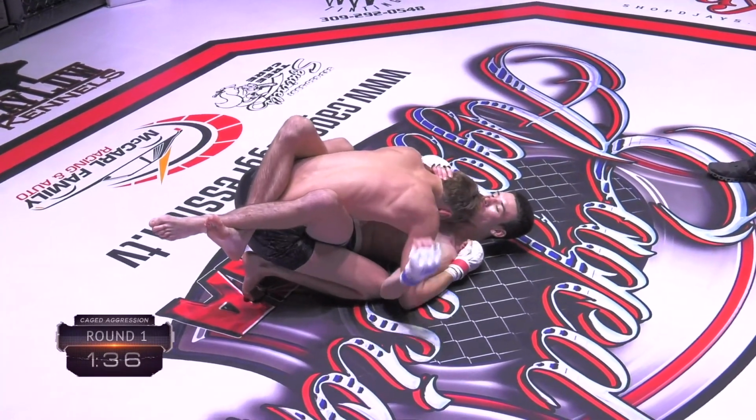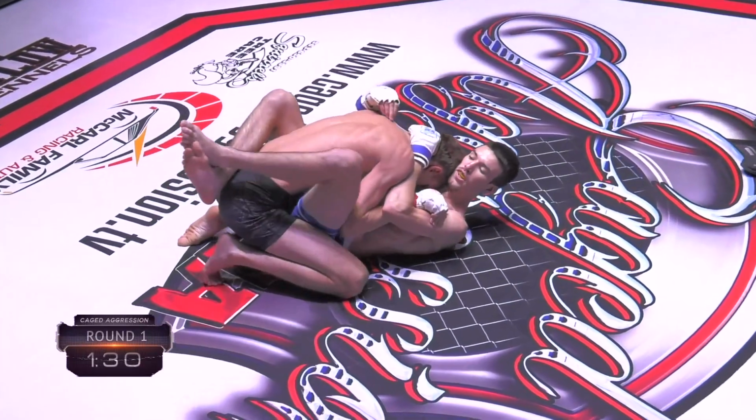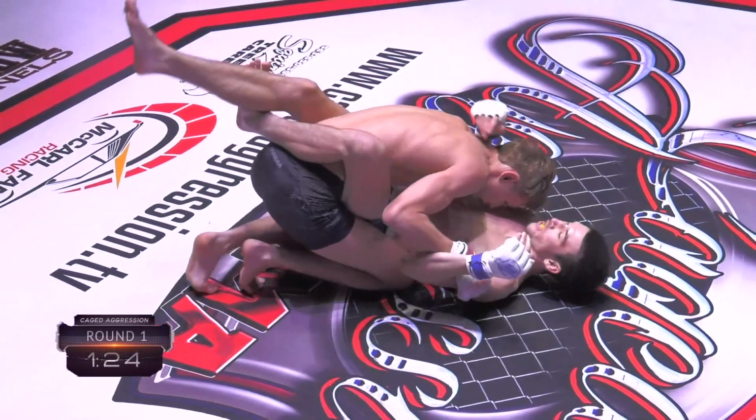Clay Larsen did a good job right there after getting rocked a little bit, recomposing, getting the mount. He's shortened the distance here, but I'm looking at Bryce Williams. Or in the guard, you mean? Yes, and I'm sorry about that. I know you know the difference.